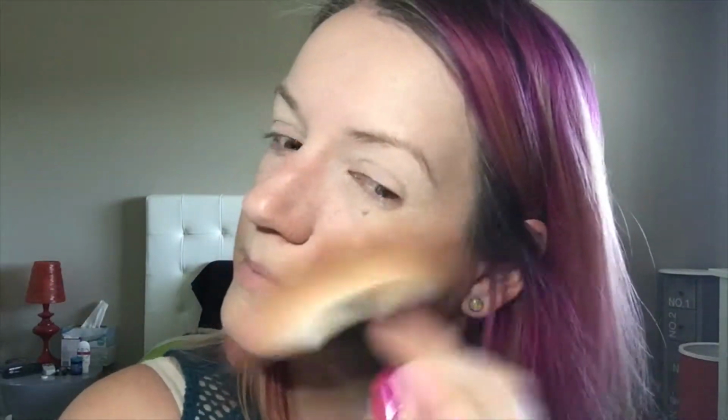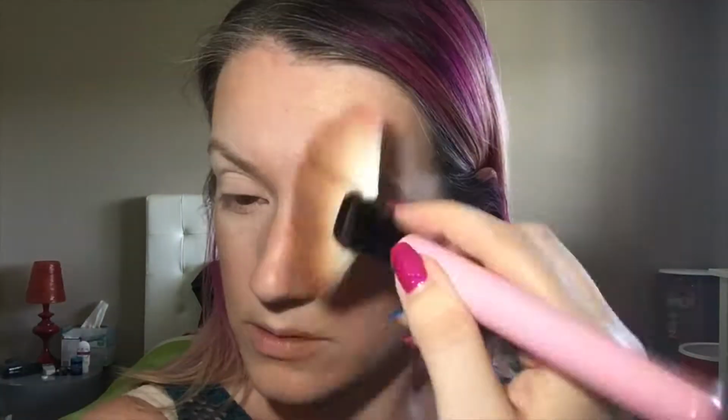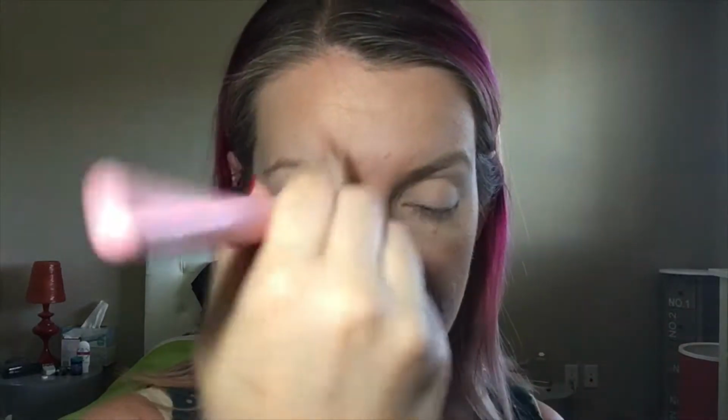Okay, and now that I'm all white and powdery again, my butter bronzer, which as you can see, I'm going to need a new one real soon, and just a fluffy fan brush, and my usual contour, not so contour, and just warming up the skin again. And then aside from powder, this is the only thing that is going on the sides of my nose. I don't want to put too much. It just gives a little bit of contour without being an exact, precise contour.